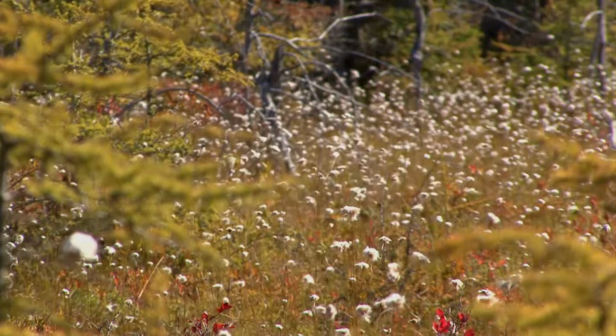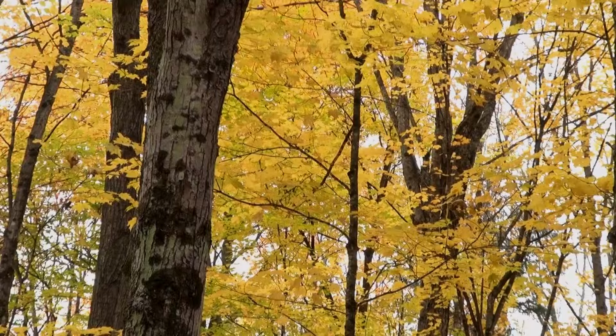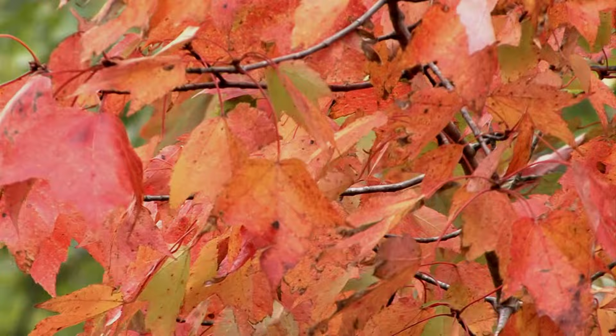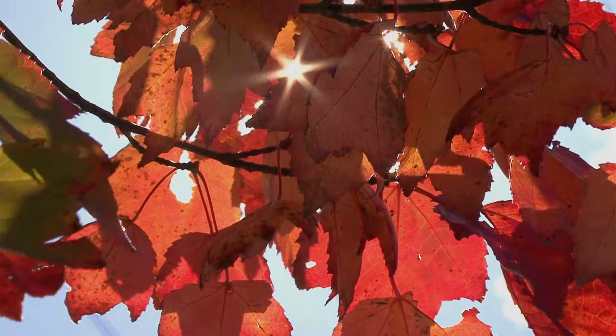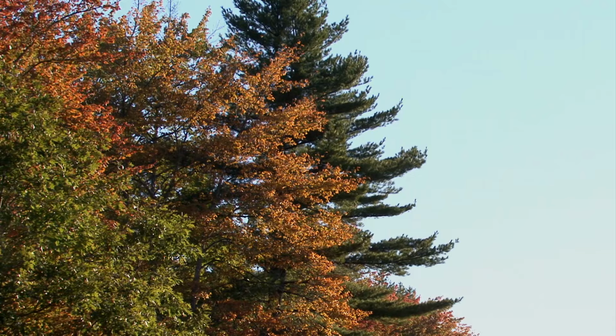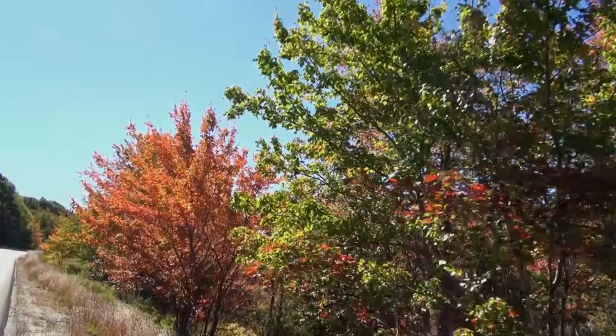Next to change are the stands of beech trees afire with intense yellows. However, what one really wants to see are the maple trees' many shades of red. Each perspective is unique. The distant view provides an impressionistic collage of color. Each new stand of maples lining the roadway seems to be better than the last.